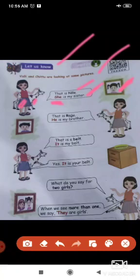See the second one. Valli says to Chitu, that is Raju, he is my brother. Here Raju is a boy. Male gender. Okay, Raju is a boy. So we use the pronoun he.